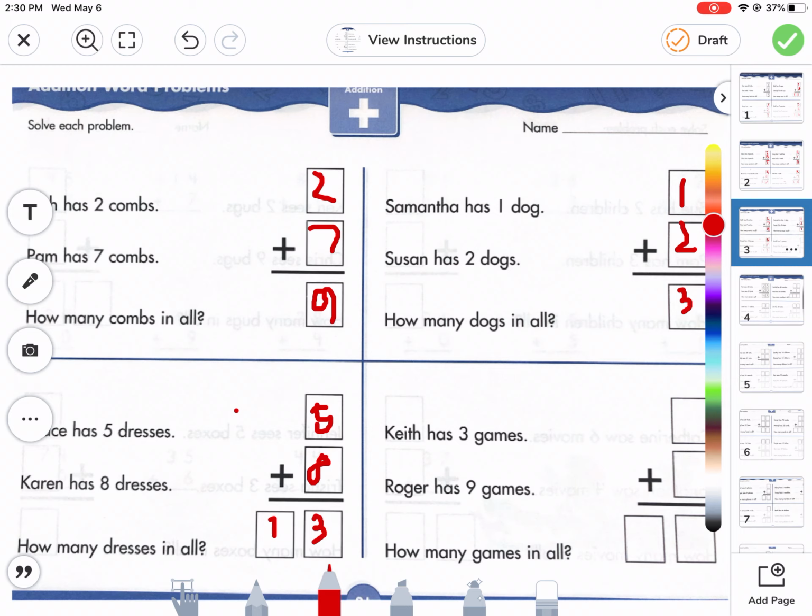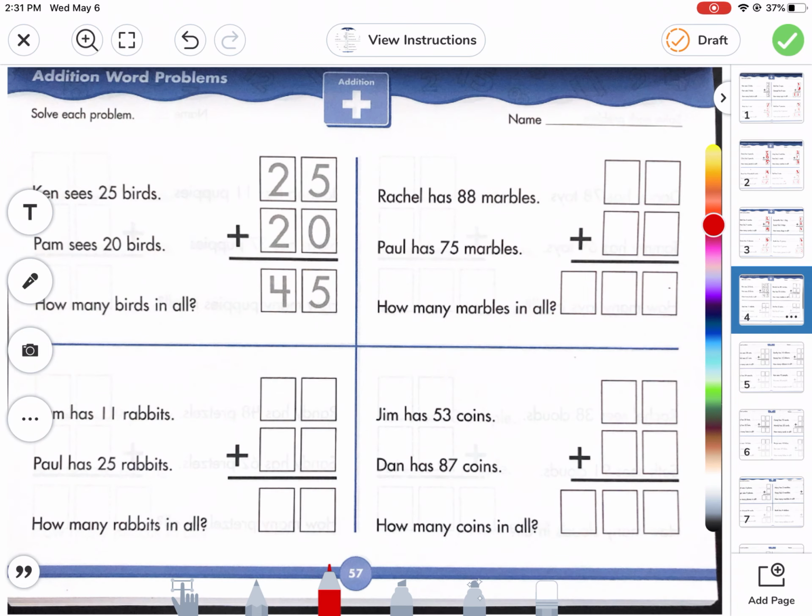Keith has 3 games. Okay. Roger has 9 games. Okay, how many games in all? Very nice. Your addition is very good, Eli. Nice work. Okay.